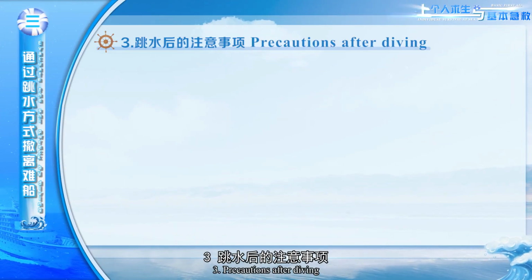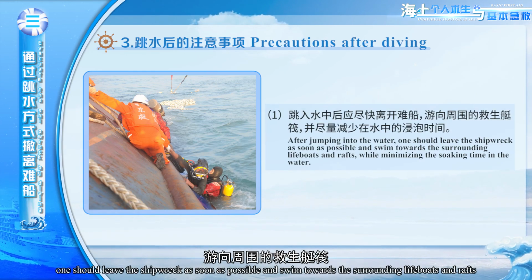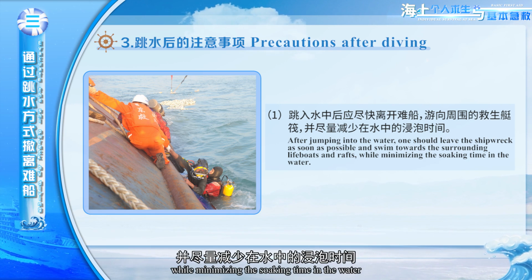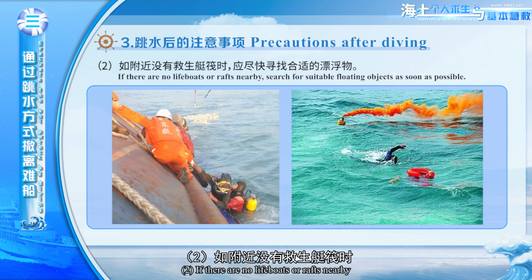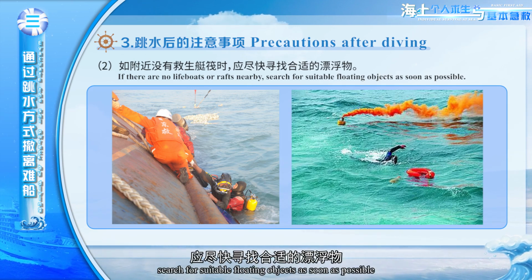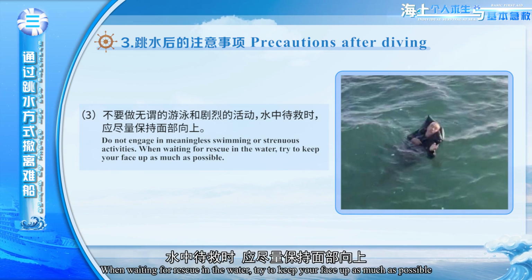3. Precautions after diving. 1. After jumping into the water, one should leave the shipwreck as soon as possible and swim towards the surrounding lifeboats and rafts, while minimizing the soaking time in the water. 2. If there are no lifeboats or rafts nearby, search for suitable floating objects as soon as possible. 3. Do not engage in meaningless swimming or strenuous activities. When waiting for rescue in the water, try to keep your face up as much as possible.